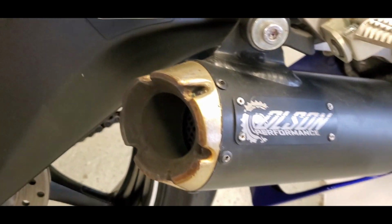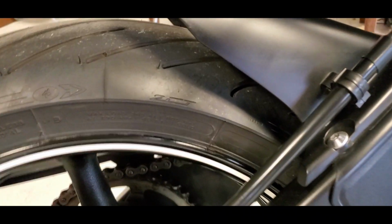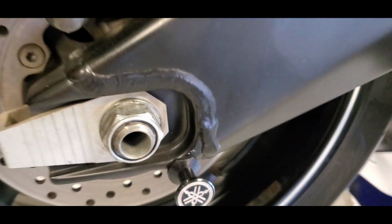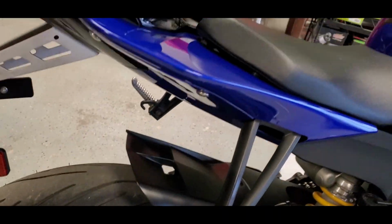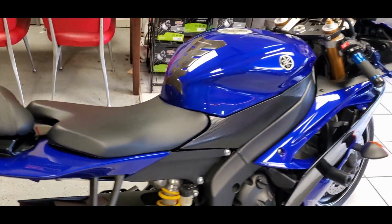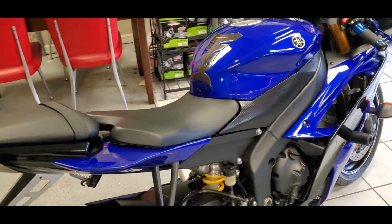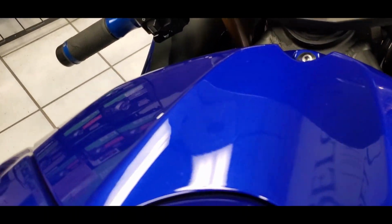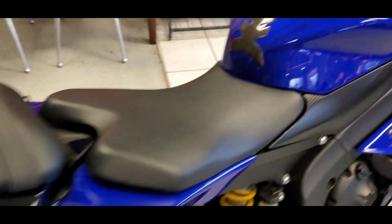So now this bike has Olson Performance exhaust. We're going to hear that in a little bit. But as you can see, like I said, we're talking a really clean bike. This also has the little spools on the back of the swing arm. So if you have a stand, it's real easy to put it up on the stand. Oh yeah, tank's in really nice shape. Good looking bike.